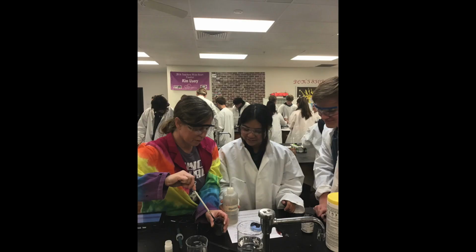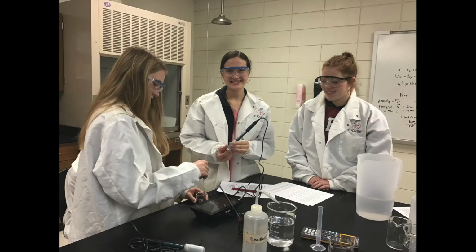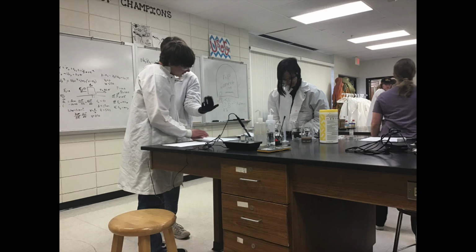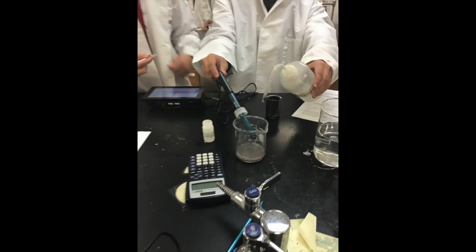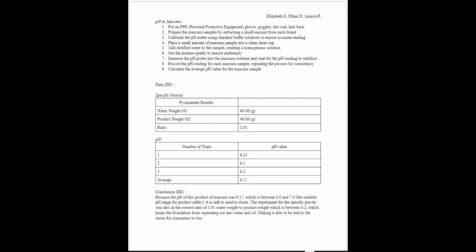pH is a key parameter from the formulation phase to the finished goods. pH is a crucial parameter as it can influence its compatibility with the skin and potential irritability. A pH probe was used to measure the acidity or alkalinity of the mascara sample and verify it meets the needs or range from the FDA.